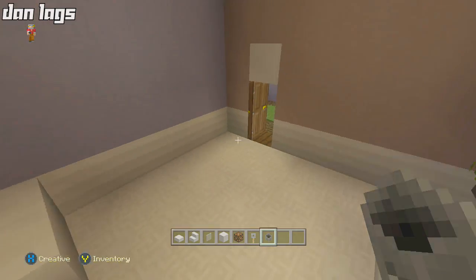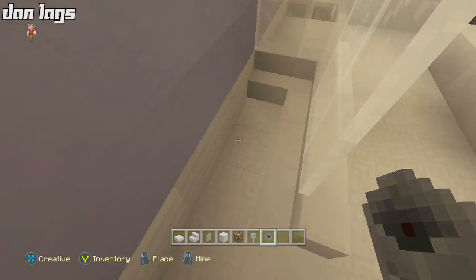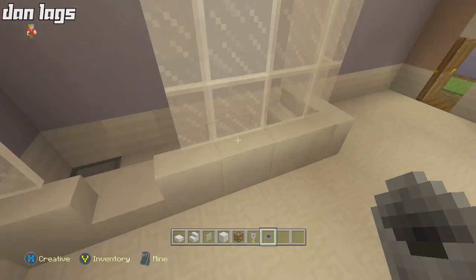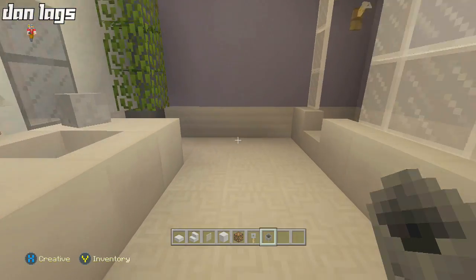I would also like to add a bathtub. That would be nice as well. Maybe this can act as both, since it does have kind of a rim around it. But at least we're making this a full bathroom at the very least.